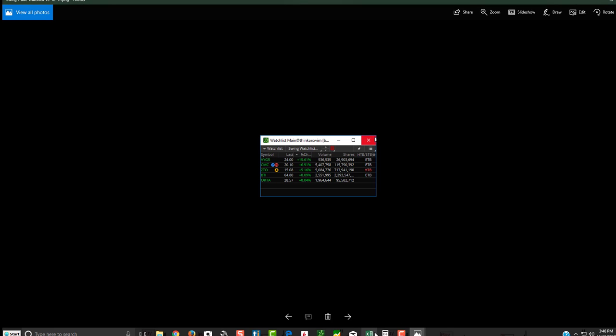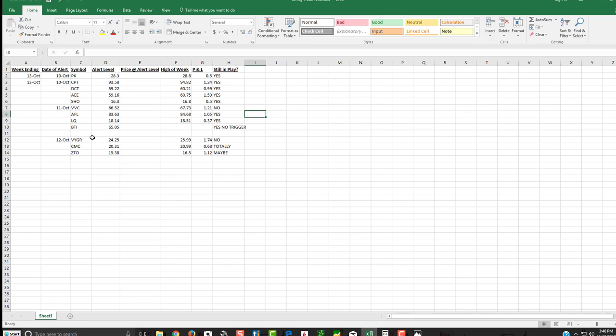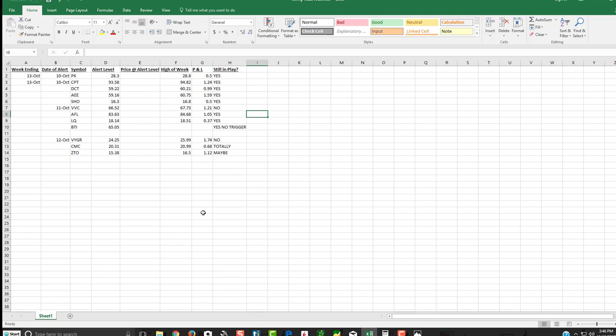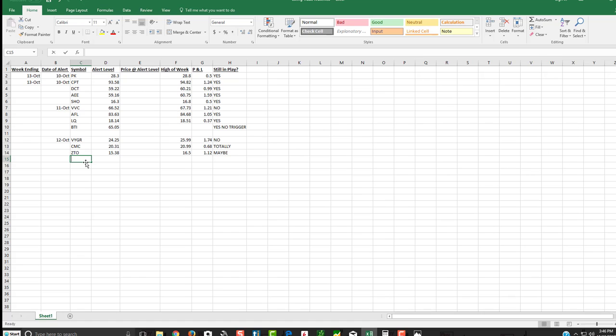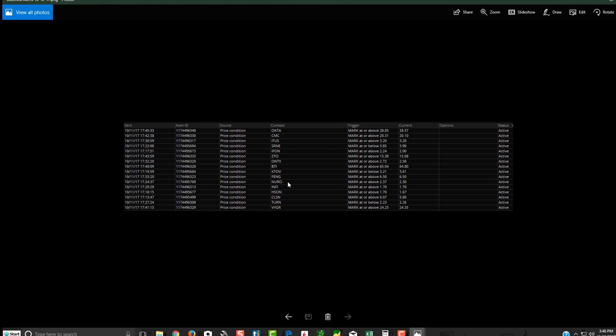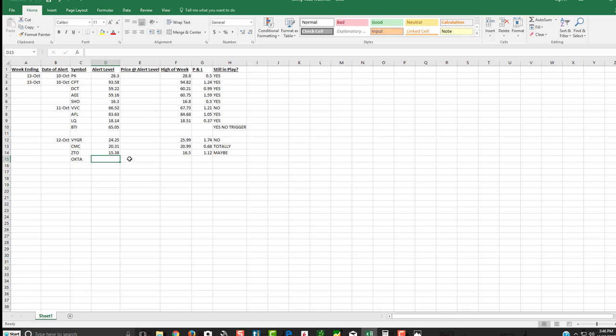BTI again. That one was still on, I think I even said that one, 6480. Yeah, oh, okay. This one didn't even trigger yet. So, OKTA. Go over here, OKTA. This one is for at or above 28.85.